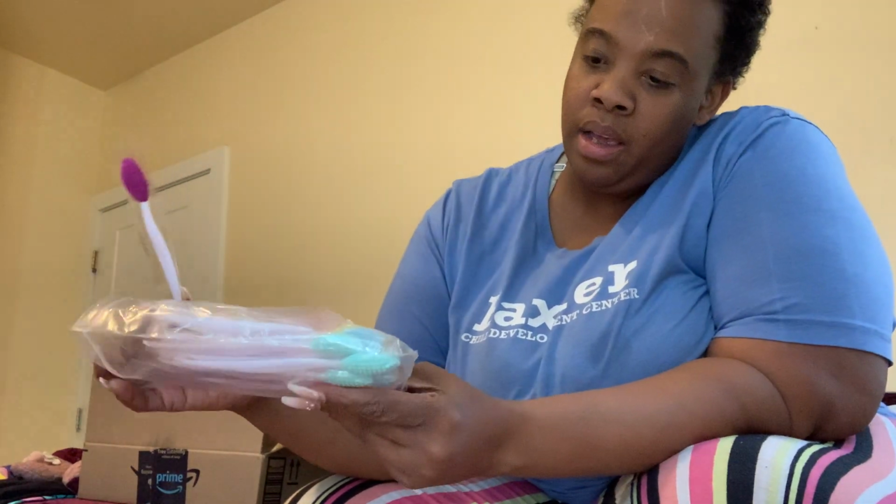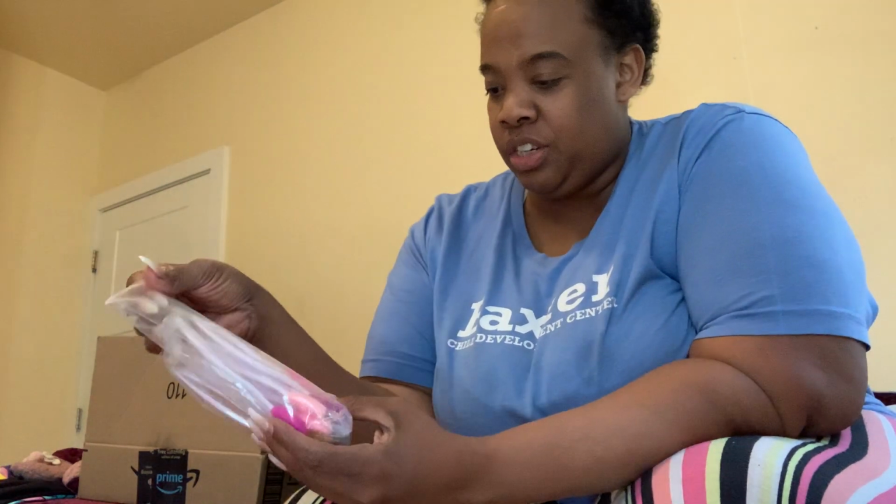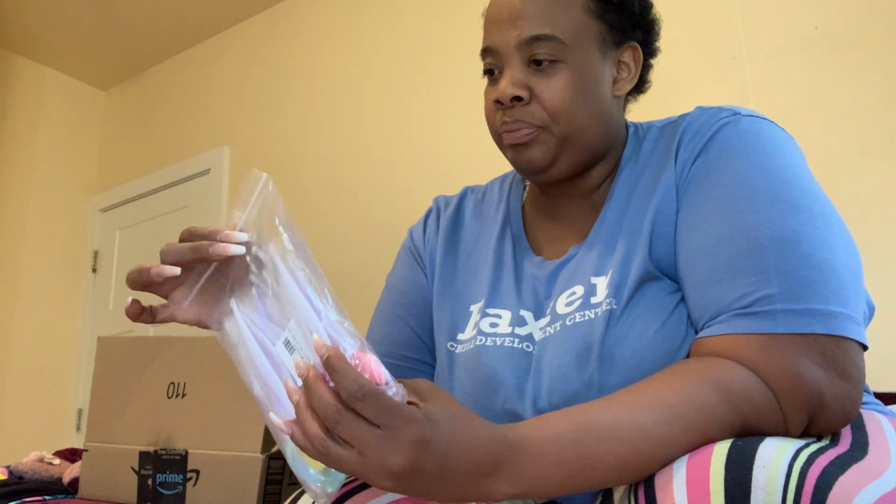Purple, pink, blue, and yellow. I didn't take out the package because I'm gonna be selling these and I didn't want to take out the plastic. So that's that.